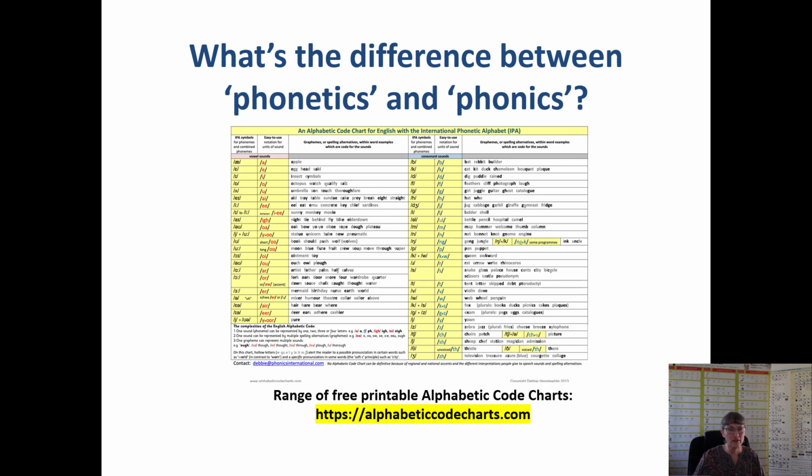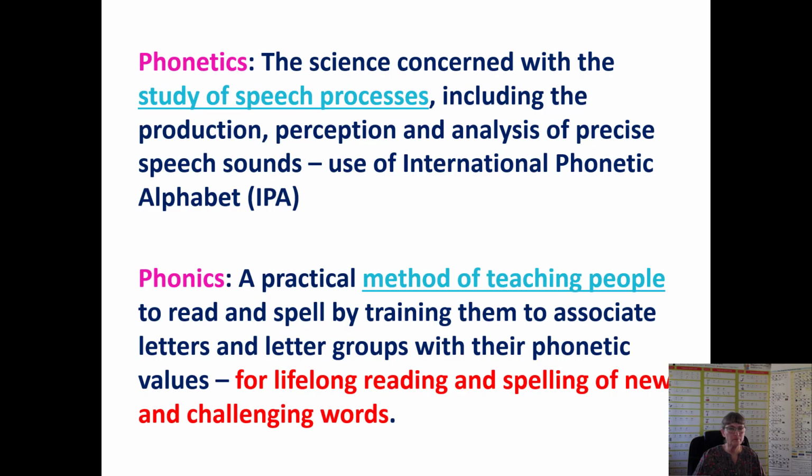And on this little chart, I've done 2 things. I have used the notation for the International Phonetic Alphabet, which is black writing in the slash marks. But then I've also used what I call easy to use symbols, vowel sounds denoted in red with slash marks, consonant sounds denoted in blue in the slash marks. And we're going to talk about the difference between phonetics and phonics.